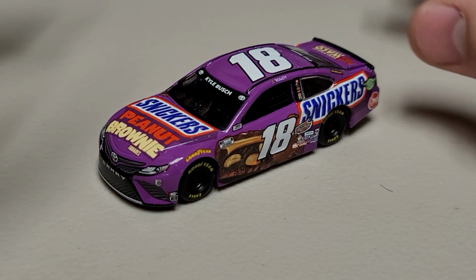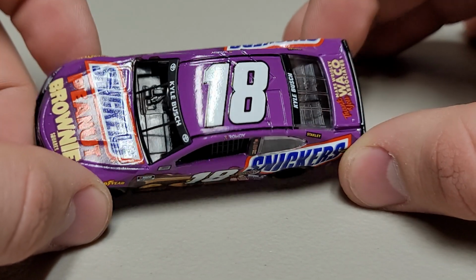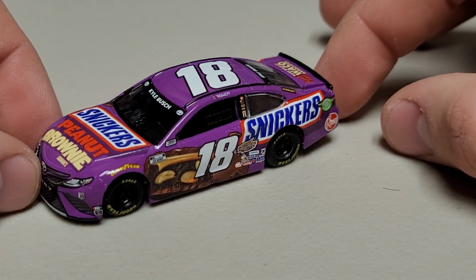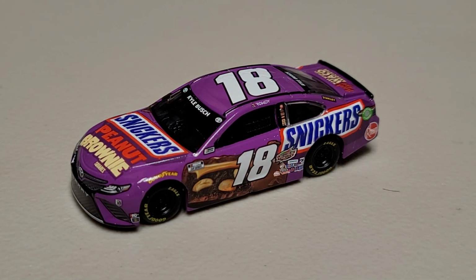It's not super aggressive and bright where it really catches you, but the purple does show through very nicely. It's definitely a nice looking color. So it surprised me. It's not one that I ever would have picked, but seeing it up close looks pretty good. I'm not gonna lie.